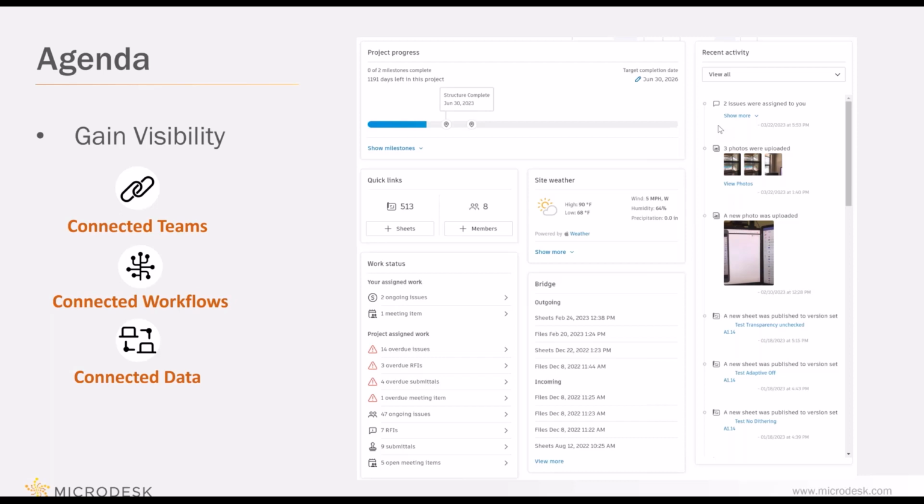So again, that goes back to the connected workflows and connected data. I mean, it's absolutely critical for these guys when they're designing to make sure that they have the most up-to-date models. So I just wanted to touch on Bridge. Yeah, absolutely. That's a new feature I think that is definitely important to note for sure. And you get to see the traffic, right, incoming and outgoing, depending on what's happening, which is great.